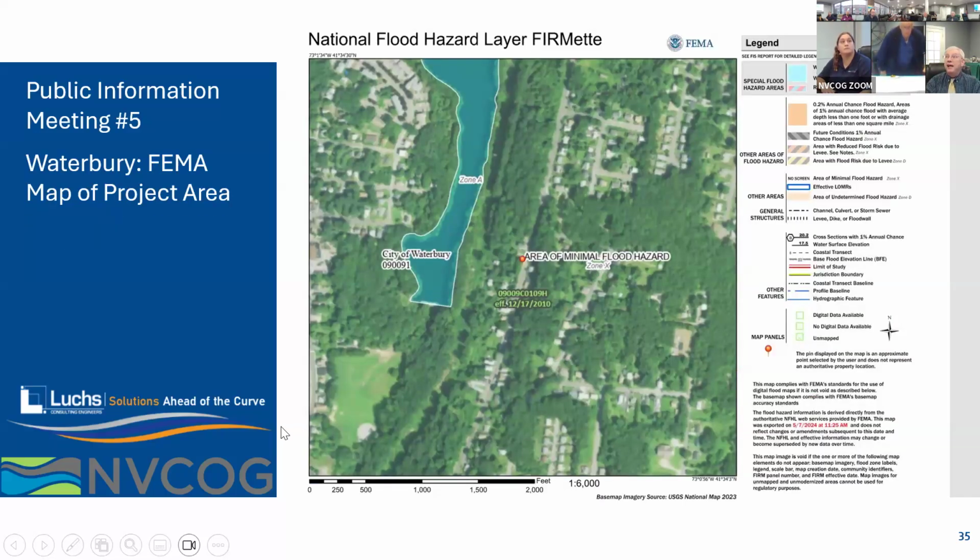None of that area is in a mapped FEMA floodplain, but it obviously has street flooding problems. And the city is working hard to try and come up with ways to fund various improvements. Next slide, please.